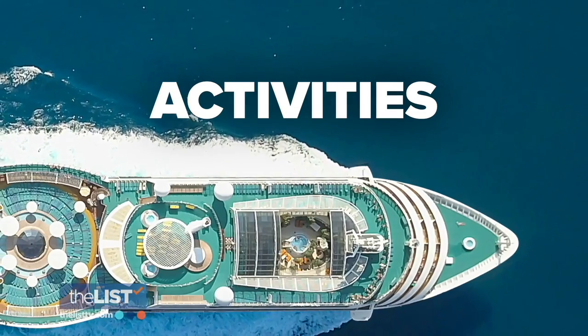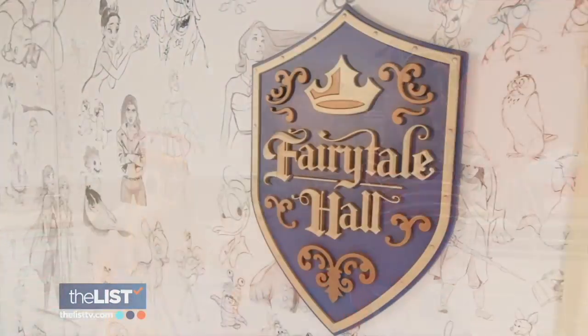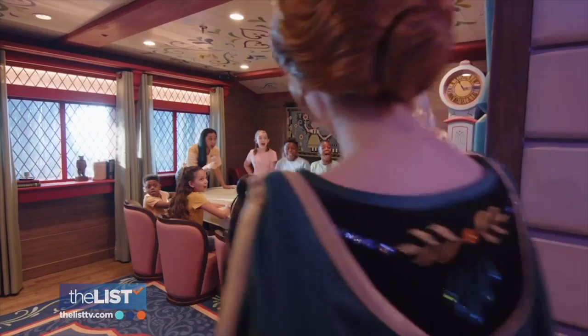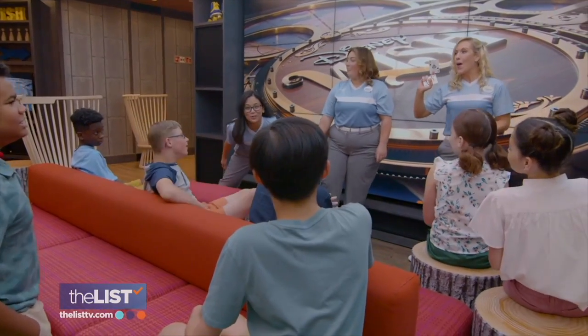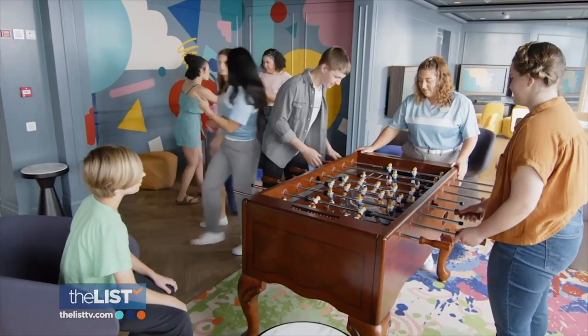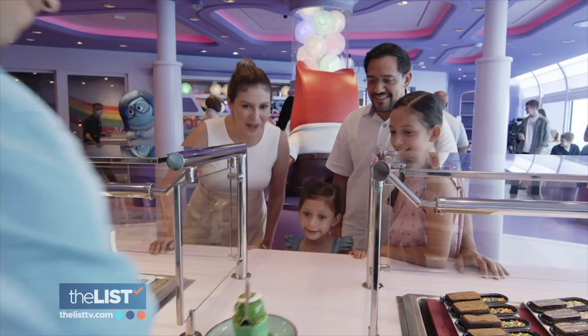Next, leave the stress of planning activities to the professionals. Cruise ships are filled with activities that cater to every specific age group. There's structured programming on board most cruise lines for children, teens, and lots of adult activities to do with adults-only pools, adults-only dining options. So they're really catering and creating the opportunity for every person sailing to have fun.